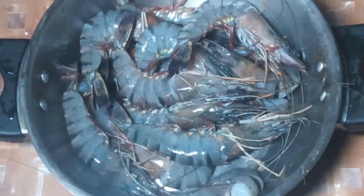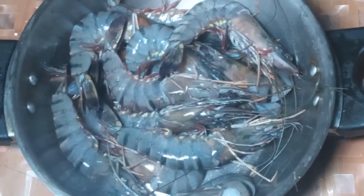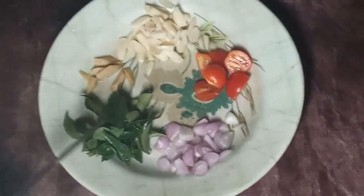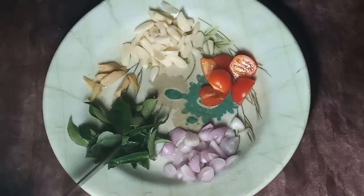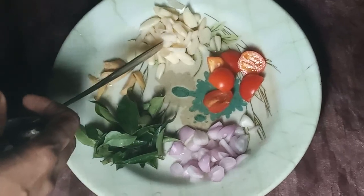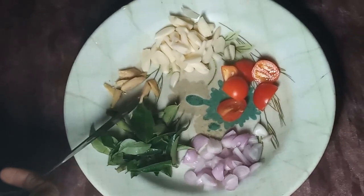400 to 500 grams of large tiger shrimp. You have to take off the shell and clean the intestines. 3 to 4 sprigs of curry leaves, 10 to 15 shallots, 1 tomato cut into pieces, 20 cloves of garlic cut into pieces, 15 grams of ginger.